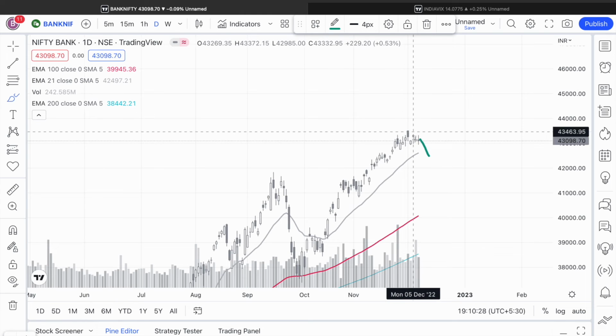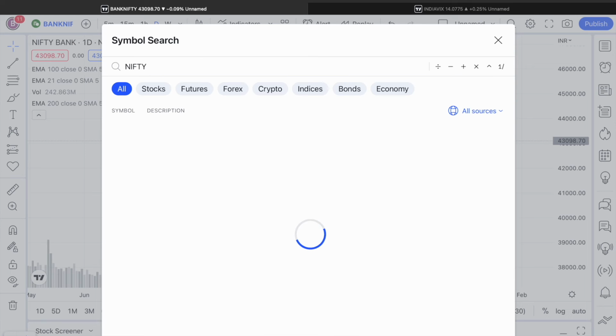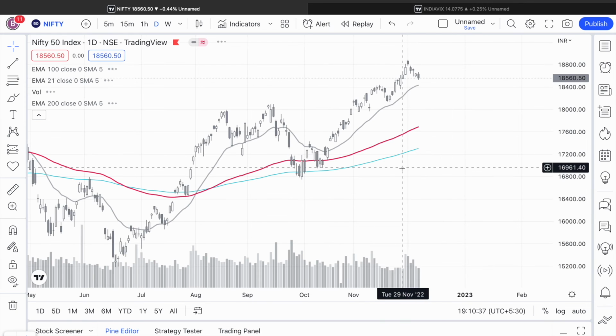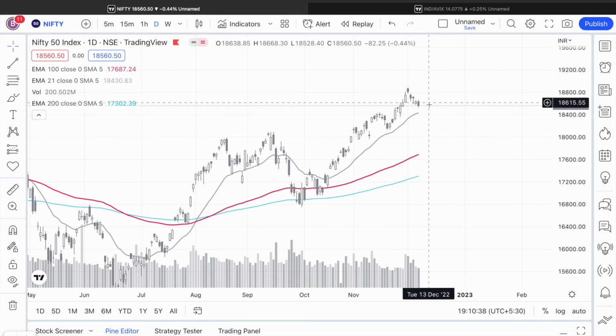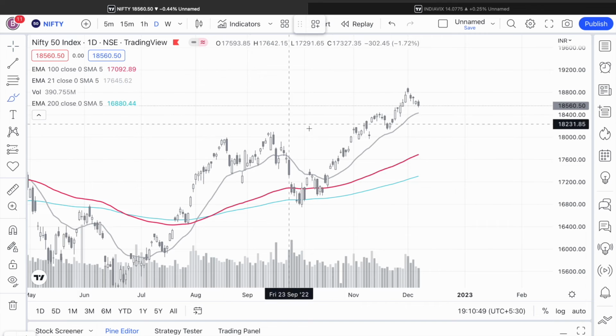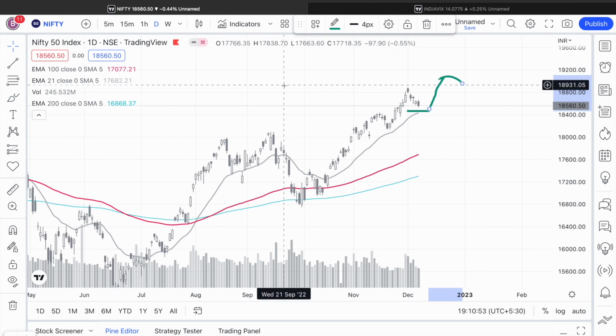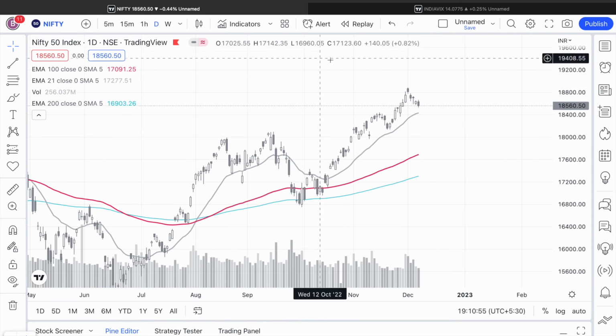If the prices give a decent correction and retrace to a major support zone, like in case of Nifty, you have the 18,450 or the 18,400 mark. If the prices manage to retrace till that level and sustain above that, then we can plan out a positional long setup at around that level for the target of the all-time high. So that is my view on Nifty and Bank Nifty both.